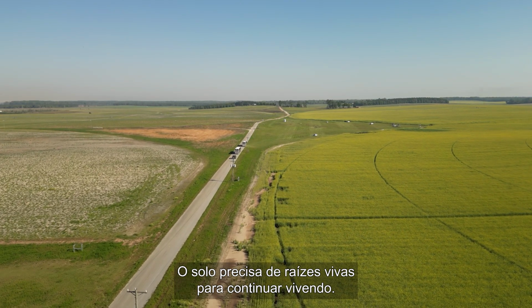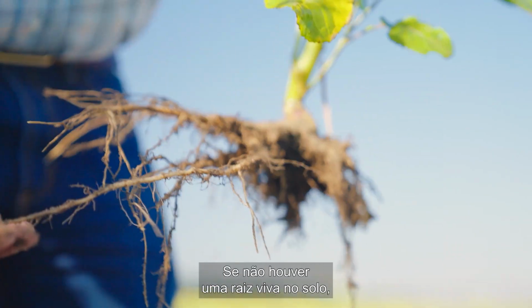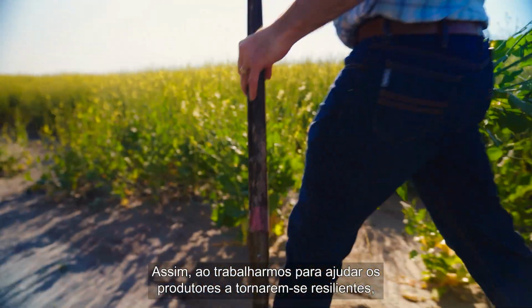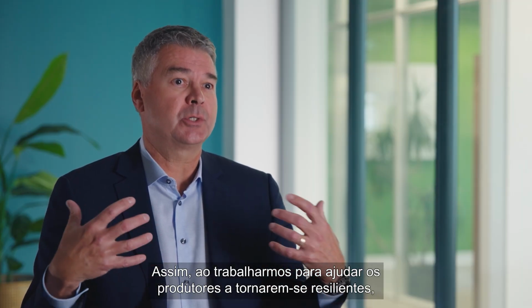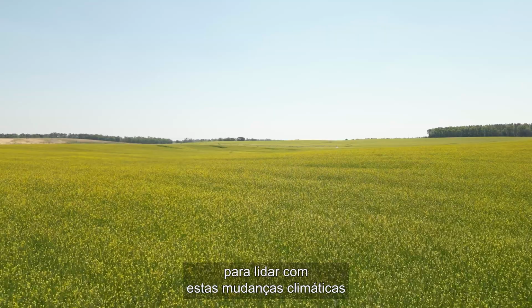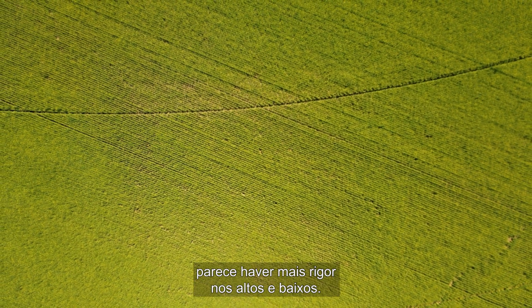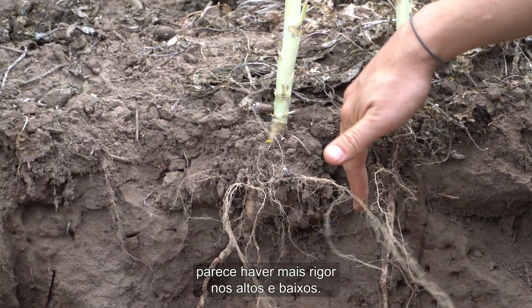Soil needs living roots to continue to live. If you don't have a living root in soil, soil starts to degrade and it starts to compact. So as we work to help farms become more resilient, giving them more options to manage through these changing climates that they're growing crops in, there seems to be more severity in highs and lows.